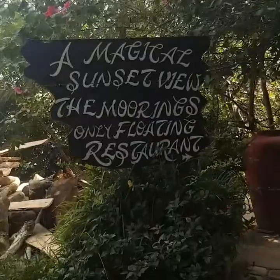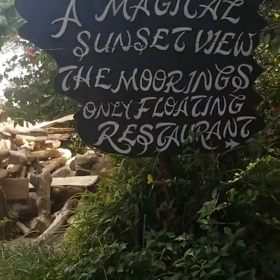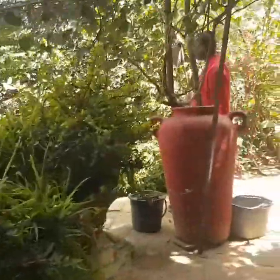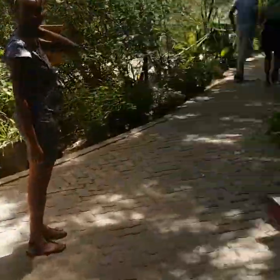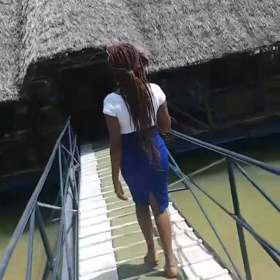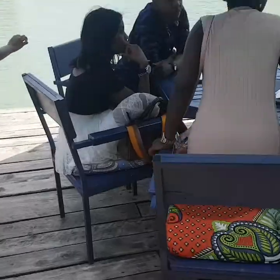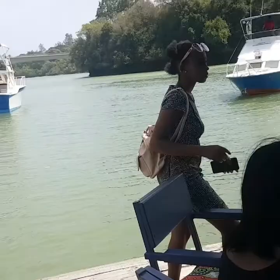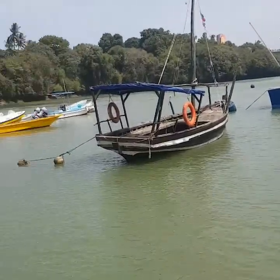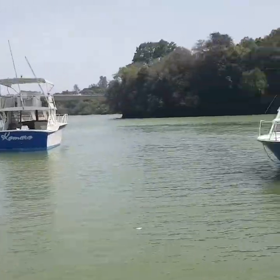A magical sunset view, the Moorings only floating restaurant. It's a floating restaurant, guys. These are my friends. This is the view, guys. So pretty.